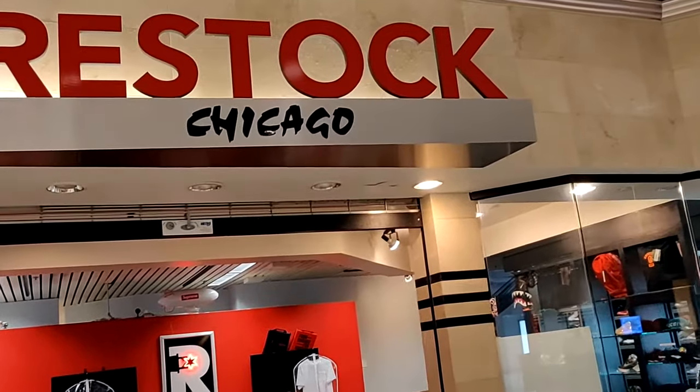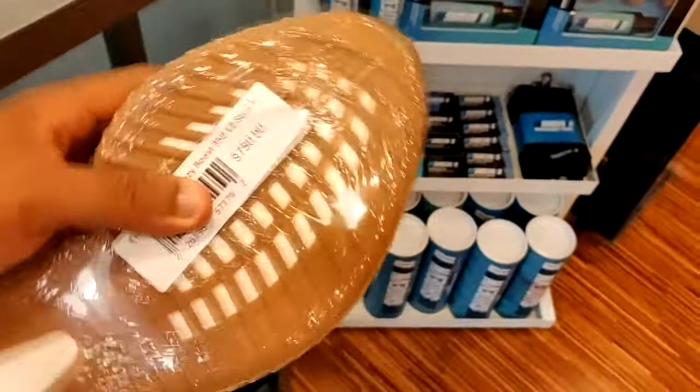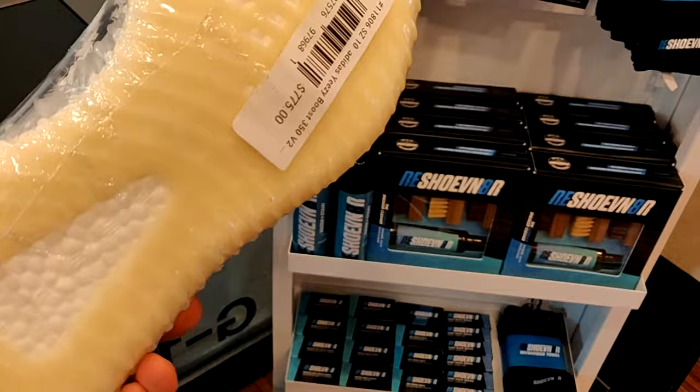Just got to Restock Chicago. Let me see what they're talking about. Got these Yeezy, the Yeebras, the yellow zebras. They got resale at $750, crazy. And they got the regular zebras. That's $775.